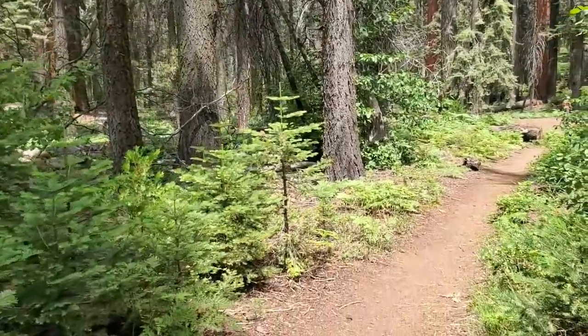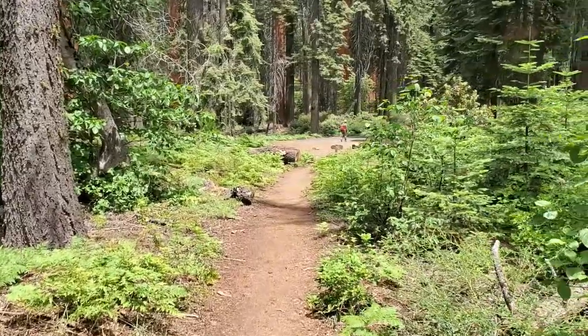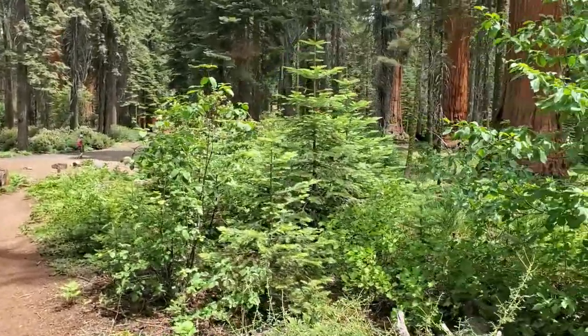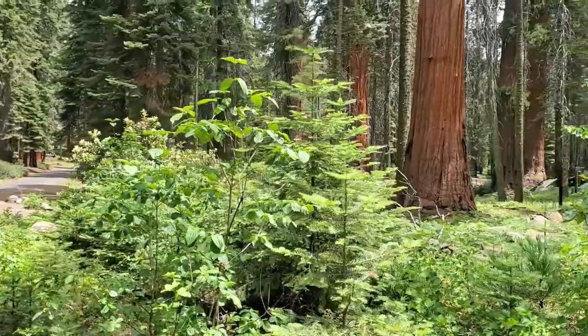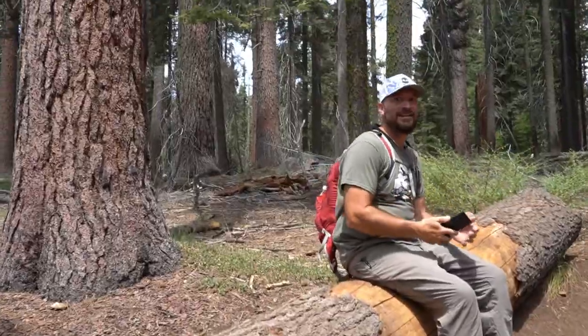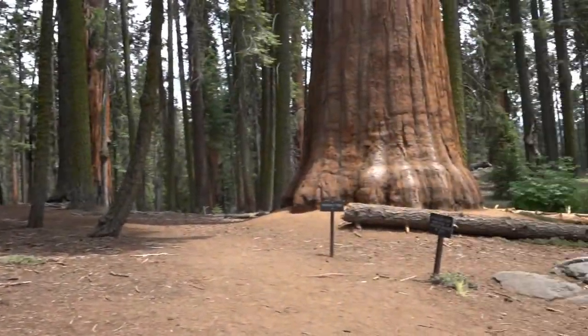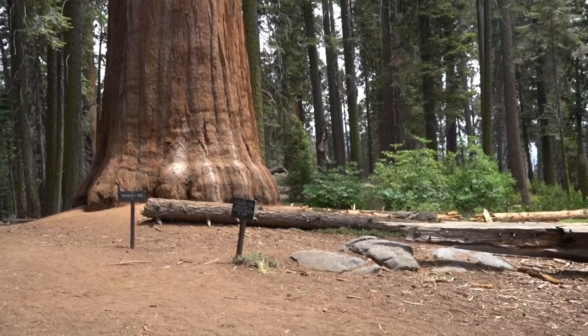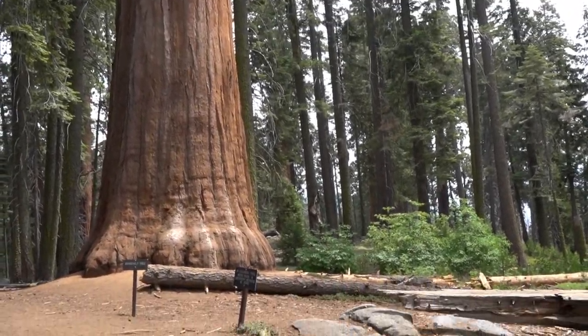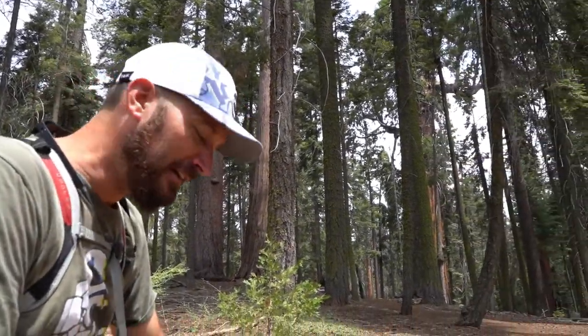You know, it was extremely crowded at Morro Rock and the Sherman Tree, but we are absolutely by ourselves out here on this trail. We decided to hike back from Morro Rock instead of taking the bus, and it's 2.5 miles, apparently all uphill. Yeah. Tell my wife I love her.